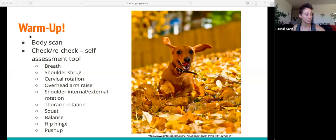Also to have going into the section, you're going to need a pen or a pencil of some sort. If a pencil is slightly challenging to hold, something a little bit bigger, like a cooking utensil, might be easier. And if you don't have anything, you could also just use your thumb moving around you. That's all you're going to need for this one. So we'll do the body scan, and then I want to briefly talk about our assessment tool.